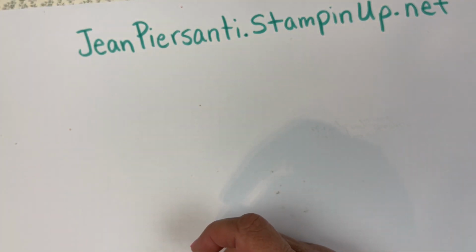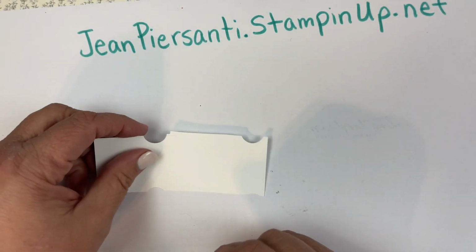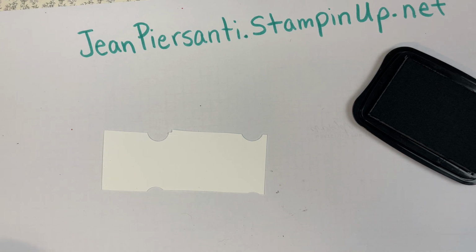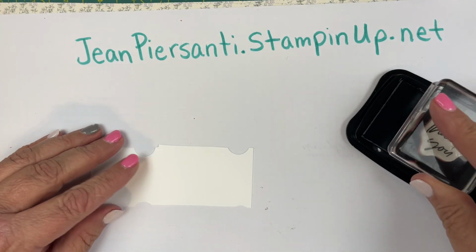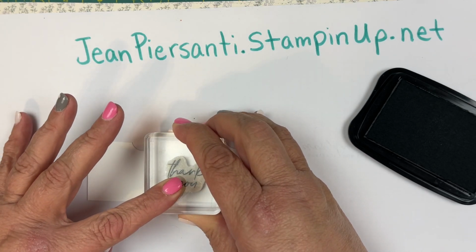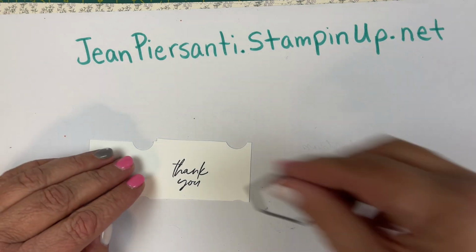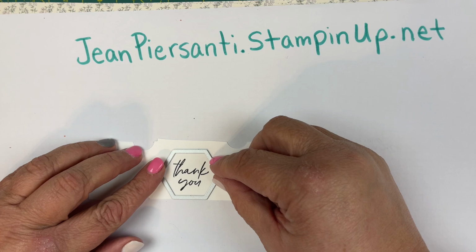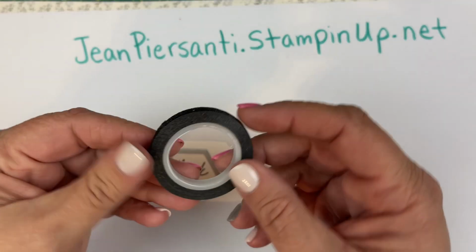And what I'm going to do is I'm just going to get that thank you. And you guys, I'm using all scraps. Everything's scraps, okay? So I'm getting out my Tuxedo Black Memento ink. And I'm getting out my thank you stamp. And what I love about dies and punches is that you do not have to even look to see what you're going to be stamping, like what direction, because all you're going to do is once you stamp it, that is when you can decide where you want this, and you're going to get it exactly where you want it each time.